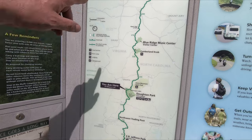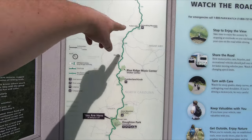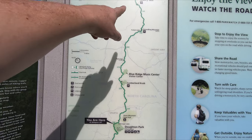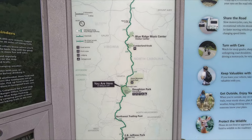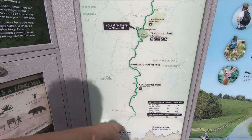So we came down from, I don't know, somewhere up here, Cumberland Knob. And we're going south. We're gonna head down to Boone here.